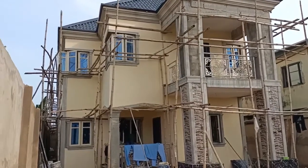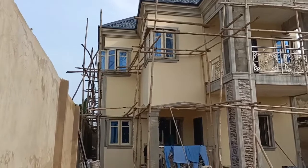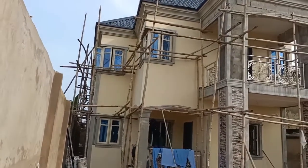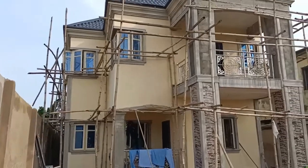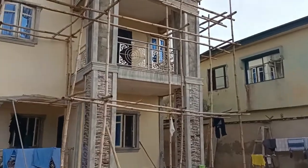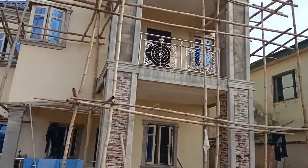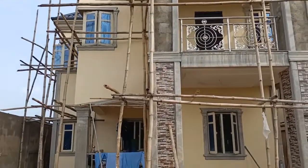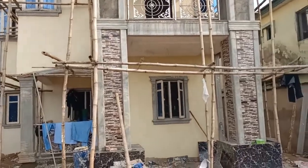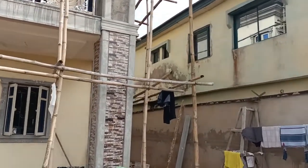Welcome back. I want to do the final video on the outside screeding before I move into the inside screeding. This one is the outside of the building. This is the frontage of the house. I will do the video of the house. I've been doing the frontage for a while. It's completed today. So far, so good. The job has completed today.